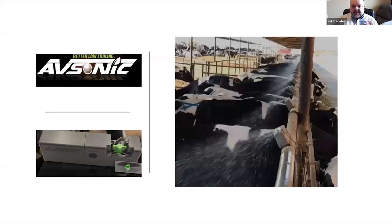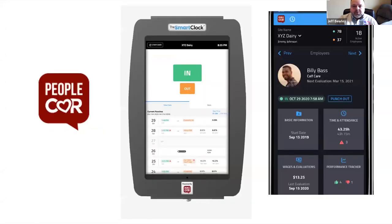And these technologies have been shown to reduce the amount of water used by soakers by 70%, which is hugely important because of this important limited resource. But also from a cow's perspective, it helps to keep the alleys drier, and then we don't have to remove as much water down the road into the lagoon and the manure handling system.